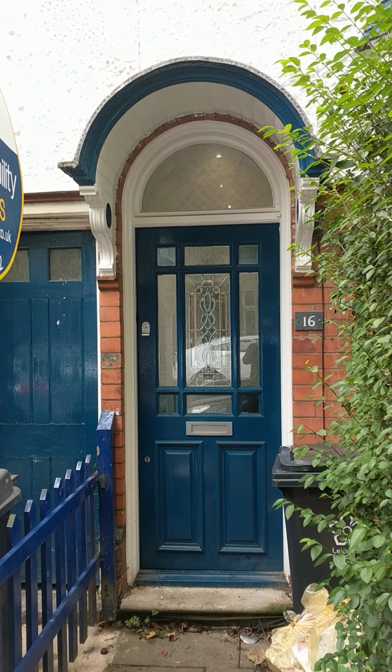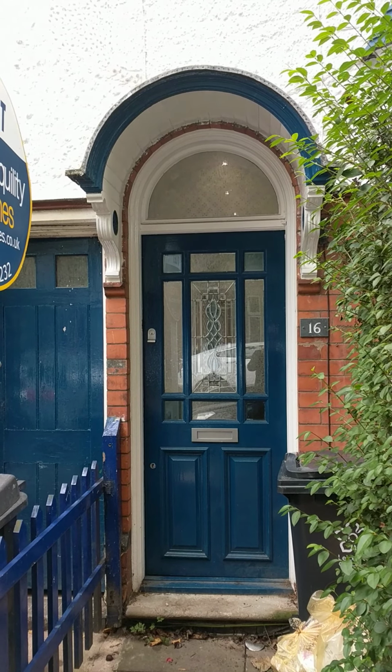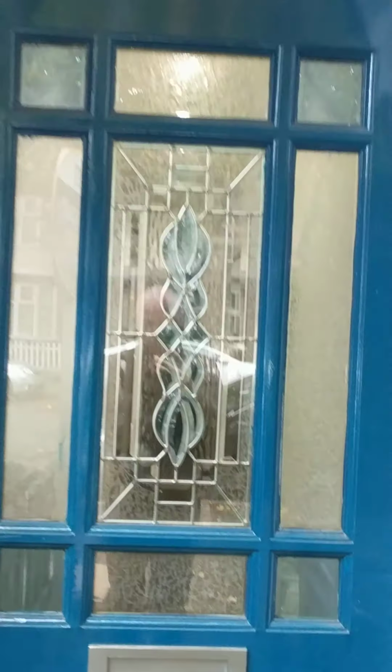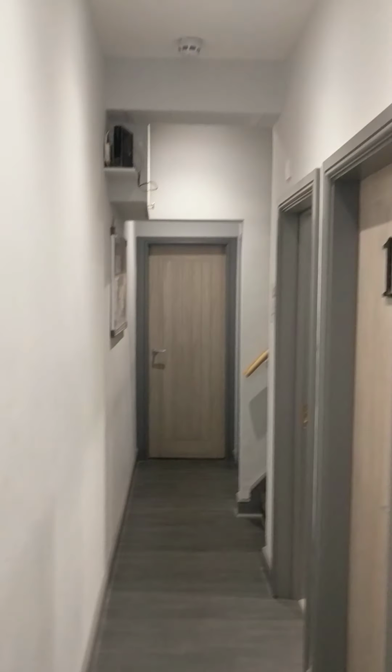Today we'll be viewing the student property that is 16 Sweetbriar Road. It's a part of a 7-bed house share, complete with 3 ensuited rooms and 4 non-ensuited rooms, with an additional 2 communal bathrooms for the non-ensuited rooms to share.